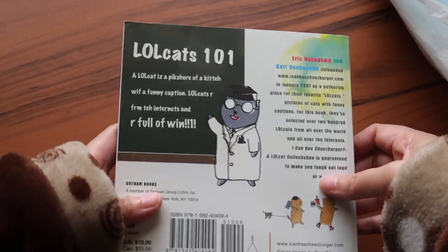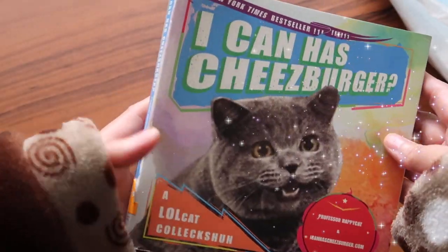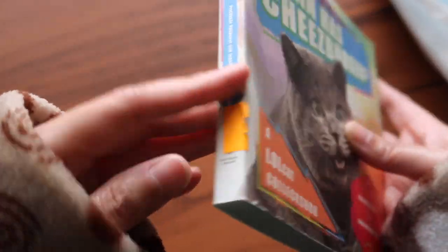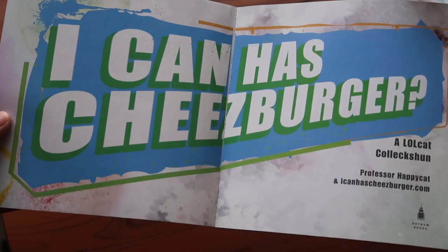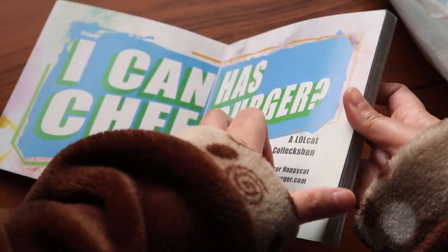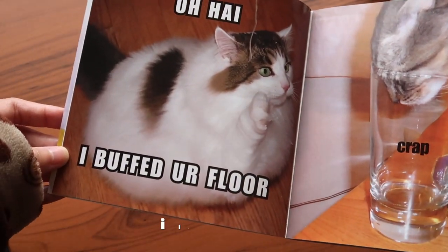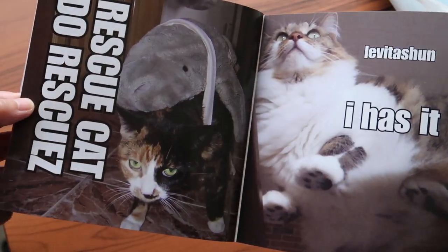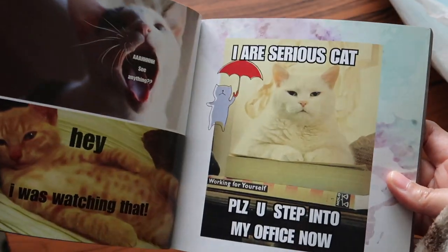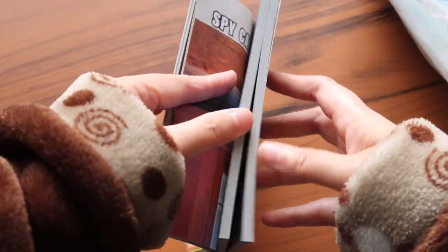It's a book about LOL Cats 101. And I think this book was further on sale because it has an orange sticker. So let me show you the pictures inside. I can has cheeseburger. It's fun because, you know, I really like cats, and these are so funny. Not all, just some of the funny memes, the funny shots.